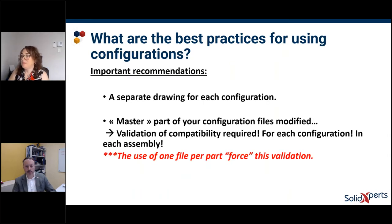What are the best practices for using configuration? If you still want to use the configuration, I will give you two recommendations. First, if possible, always create a separate drawing for each configuration. Even if there are 25 configurations in your 3D part file, please create a separate drawing for each configuration. It will be very, very easy to manage.